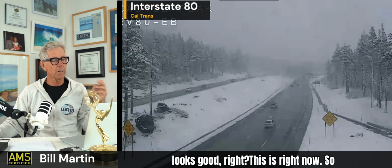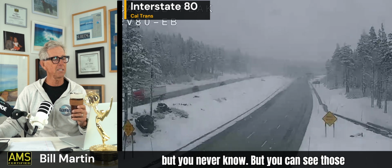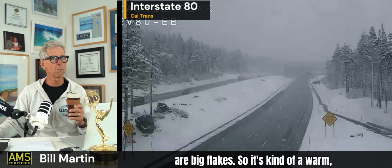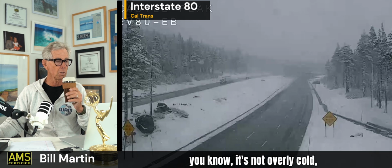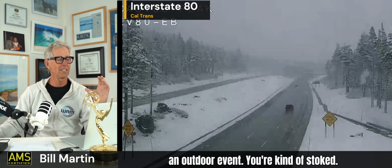Let's go take a look at the highway. This is 80. Road looks good, right? This is right now. So this is about 10 o'clock this morning. Guy's going too fast. But overall, I don't anticipate them chaining up on 50 or 80, but you never know. But you can see those are big flakes. So it's kind of warm, it's not overly cold.